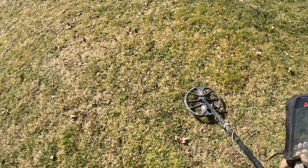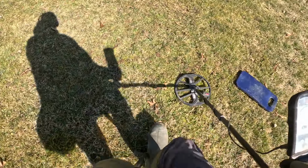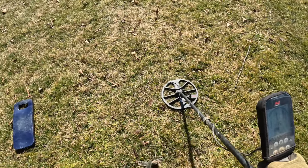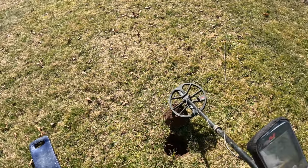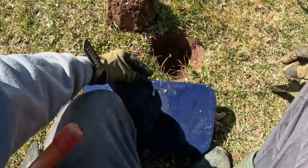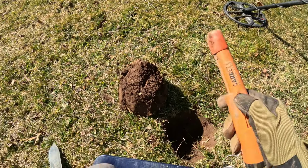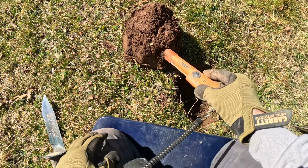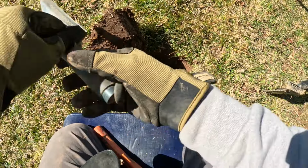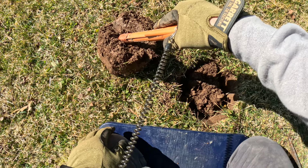25, 26, 27 right there. That's worth a dig. Add to my coffee money would be great. It's in the plug. Kind of hiding in there. Cut some of the plug off. Right in there.